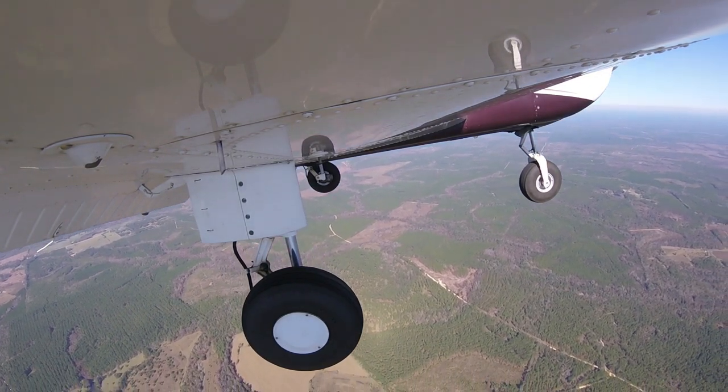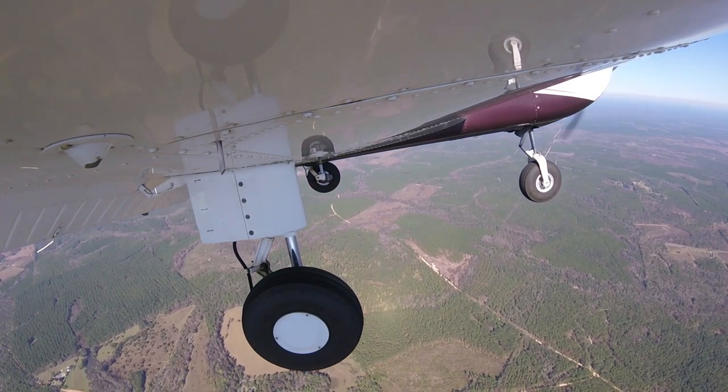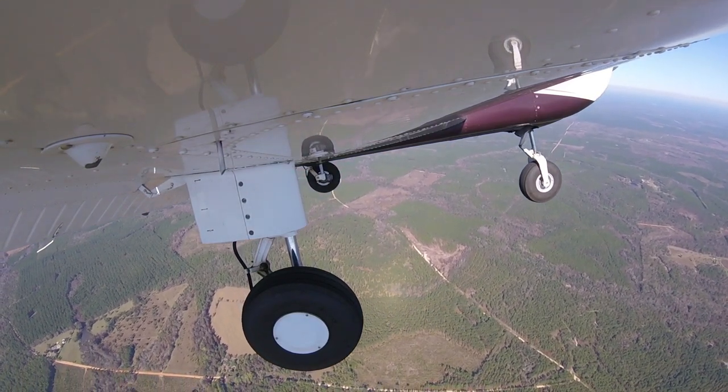Midnight 107, left turn heading 360. 360, midnight 107.